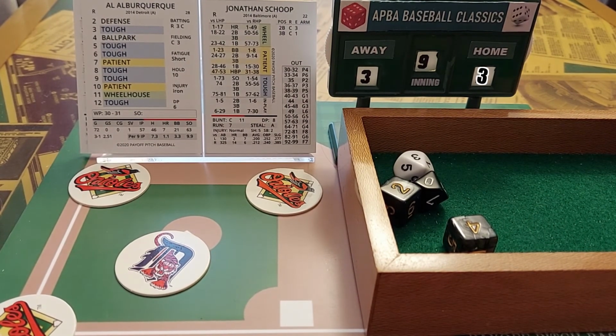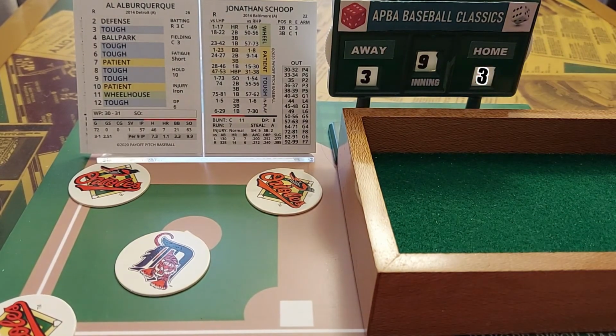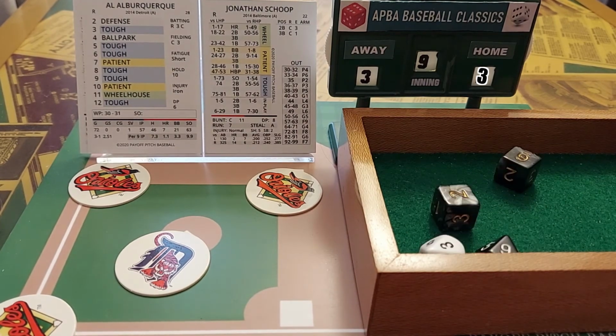Al Albuquerque, a right-hander, comes on. 2.51 ERA, 3-1 on the season. And Jonathan Schoop is the hitter. The Tigers will have to play the infield in. Here's the pitch to Jonathan Schoop. Albuquerque needs a strikeout in the worst way. 8 is tough. 93 is a fly ball.